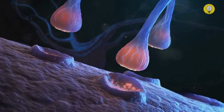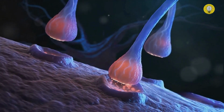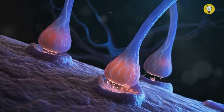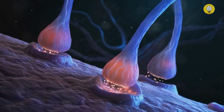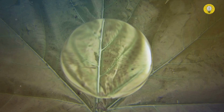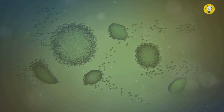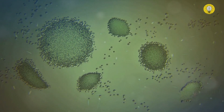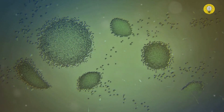The answer lies in a fascinating process that happens at a microscopic level. When light hits these photoreceptors, it triggers a chemical reaction. This reaction creates an electrical signal, a sort of message, if you will. This message contains all the information about the light that just hit the photoreceptor: its intensity, its color, its direction.